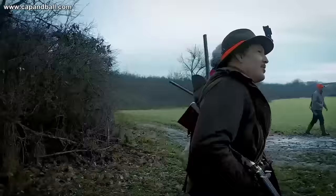It's a pity that we could not take a shot at the jays. They are really clever birds. They flew out of the line so nobody could place a shot, not the driving line, nor the standing hunters. They were low and they also flew in front of the electric poles.